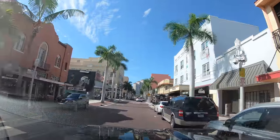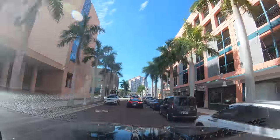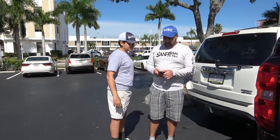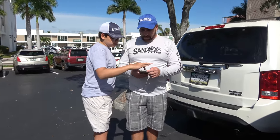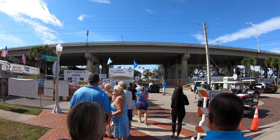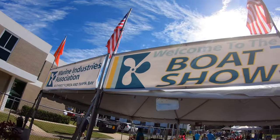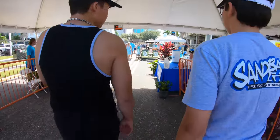But before we got there, we had to drive through downtown Fort Myers and find ourselves a parking spot that Joel had to help with because, you know, kids, they know all the app stuff. Once we paid, we made our way to the main entrance. So far, so good. It's a little different than I'm used to seeing, but it's okay. I guess it's one of those things, don't judge a book by its cover.